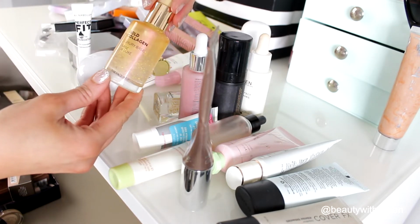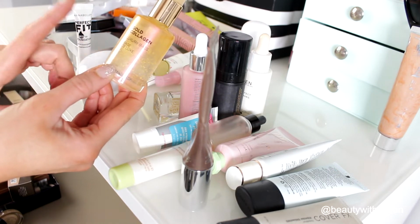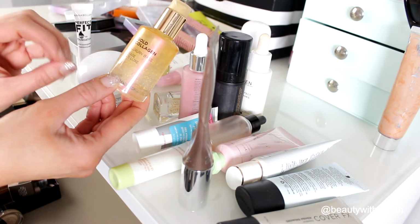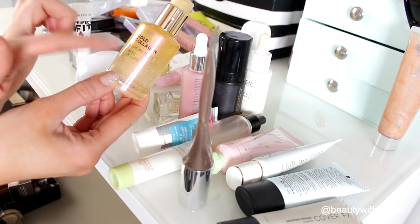This is the Gold Collagen. I should use it more often. It's really pretty on the skin. It absorbs into the skin so quickly. It gives you that tacky finish at the end. So yeah, I will keep this.